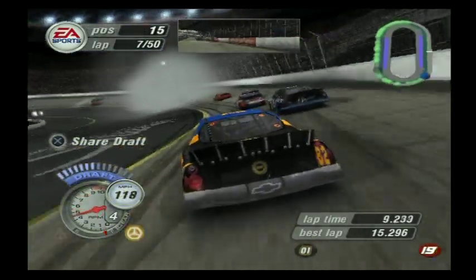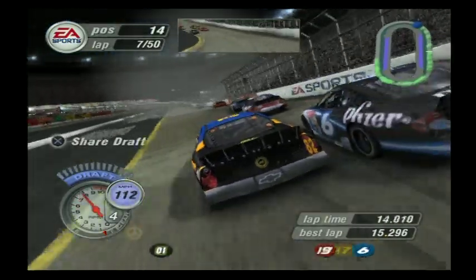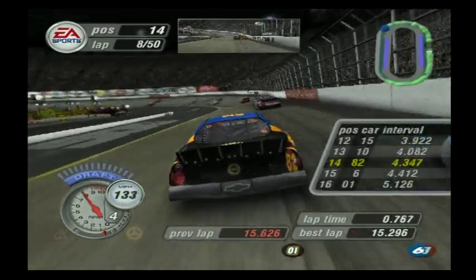That's what we did. And we caught a very lucky caution, I might add, and we were actually able to trap a lot of cars a lap down at the Spring Bristol race.